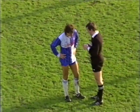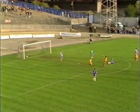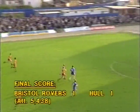Well, Hull's reply to that loss of concentration was emphatic. While McCaffrey tried to haul Whitehurst down, he still managed to get in a shot which had Cashley well beaten. So the game ended 1 apiece, and Rovers are now without a win in 4 outings, but still in second place.